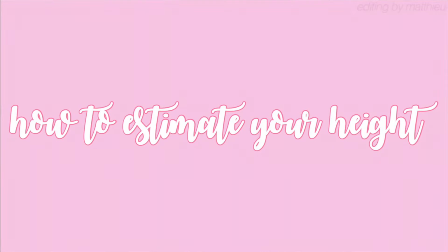Okay, so we're going to start with how to estimate your height. Everyone must be really curious, how tall am I destined to grow? Around 60 to 80% of your height comes from your genes. It's not saying that if your parents are short, you're destined to be short. It's just saying there's a higher chance you will be short. But there are still ways you could try to improve that.